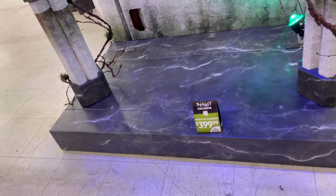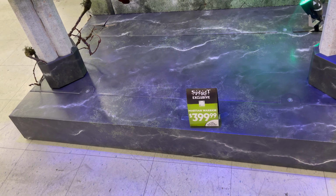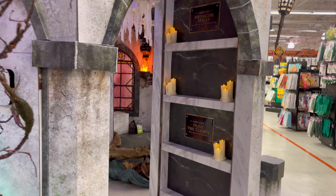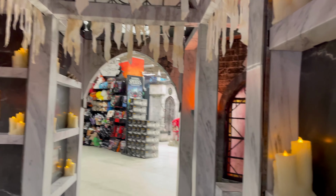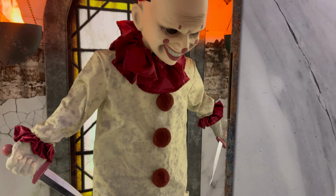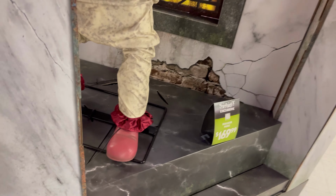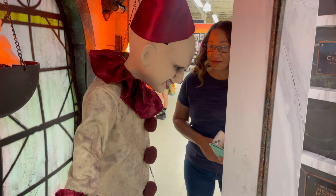They have this giant Martian warrior, but he's not here. But now let's go inside to the, this looks like a mausoleum or something. They got it, look at this guy. Why don't you go on that side? And what's his name? Dagger Mike, and he's $169.99. So let's give him a look.